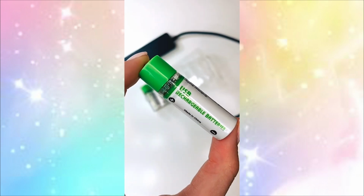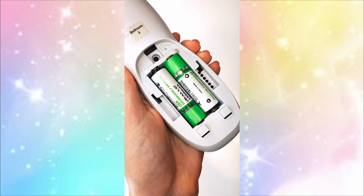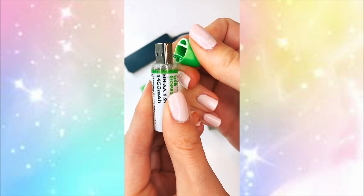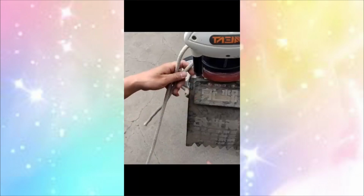This is an extremely useful Amazon find. These are rechargeable packs of batteries. Stop buying replacement batteries when all you need is this one-time purchase. These ones are AA batteries that can be recharged with this USB port when they run out. All you do is pull off the cap and plug it in. Once they're fully charged, you can use them again up to 500 times. So fetch.